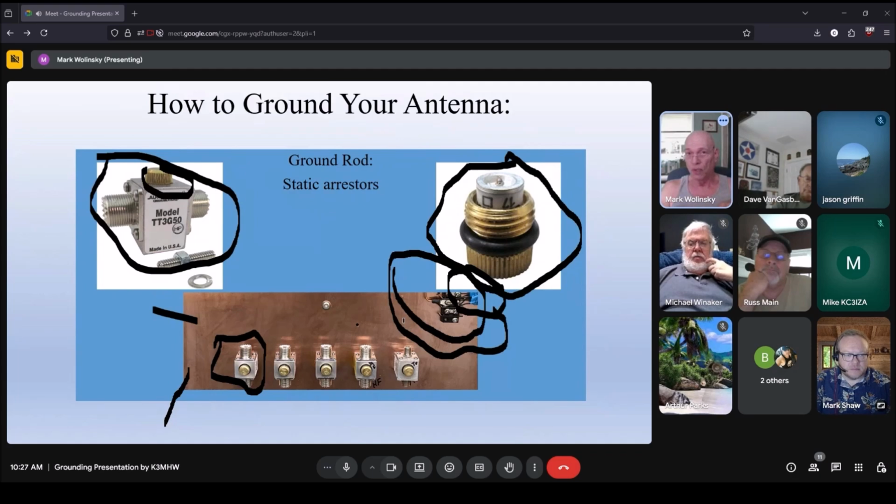One end goes to a MOV, one end of the MOV, and the other end goes to ground. Those are 35-volt MOVs, which is what's recommended for a rotor. And if there's a static discharge, it's more than 35 volts. It's going to short the MOV, and the MOV's going to take it to ground, so your radio is protected.